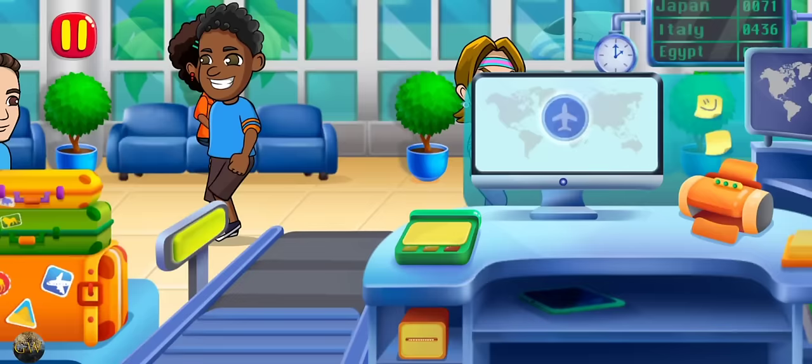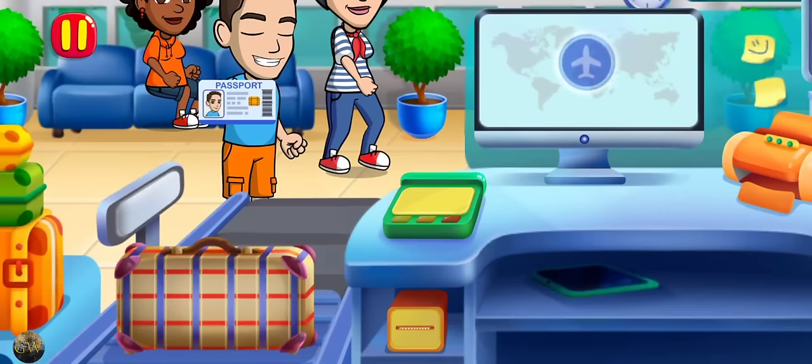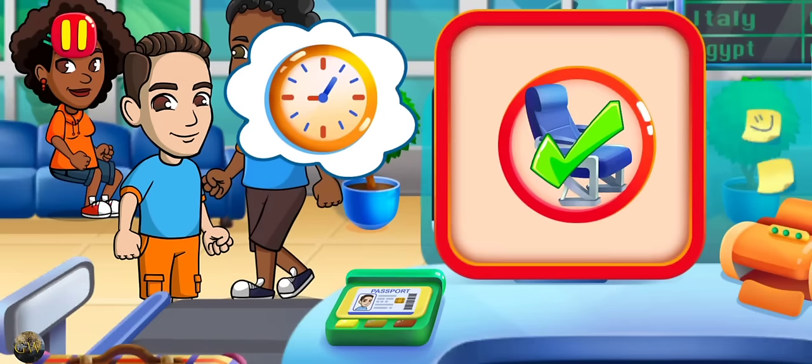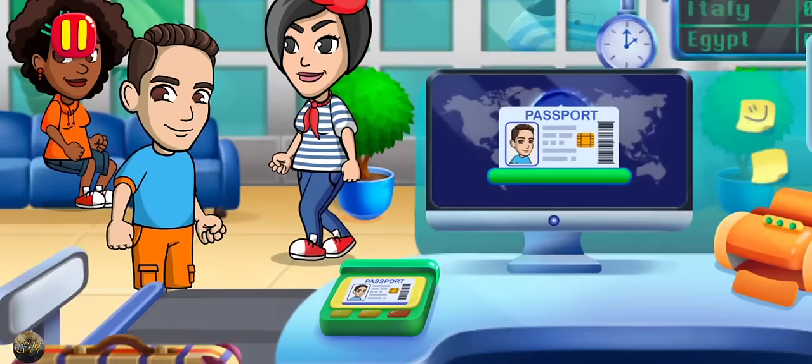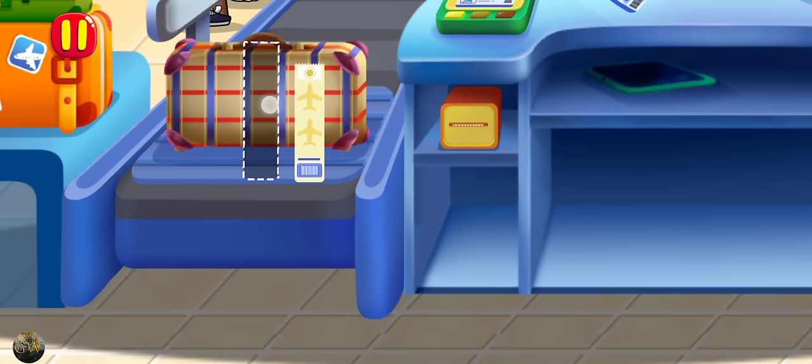This is the baggage check, where they check documents and issue plane tickets. Drag the passport onto the scanner. Choose the country you're flying to. Now, choose your seat. Specify the departure time. Now, let's check in the baggage. Drag the receipt onto the suitcase. Everything is ready. Here is your passport and ticket.